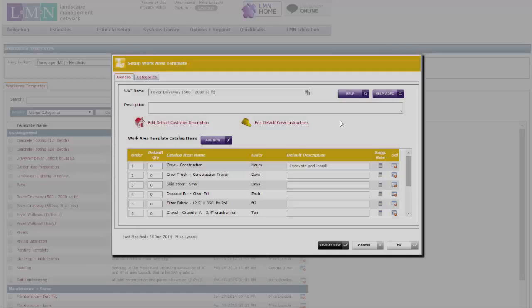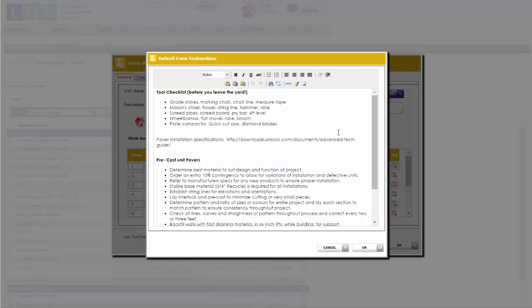Even more importantly, I can also set up default crew instructions. Lots of stuff we need to do a driveway isn't big enough to be put into the estimate. Grading stakes and pipes and screed board and shovels and rakes and brooms. These are all things that would never be big enough perhaps to put in an estimate, but I can't have my crews forgetting them when they leave for site in the morning. Each forgotten item is probably a trip back to the shop, wasting hundreds of hours each year in valuable production time picking up forgotten materials and tools.